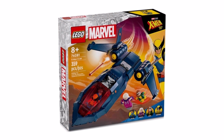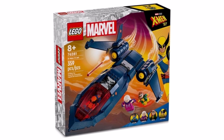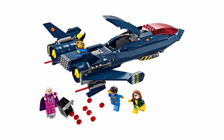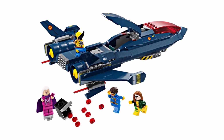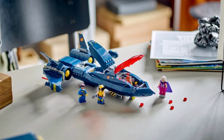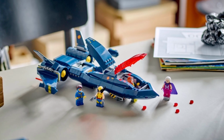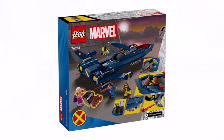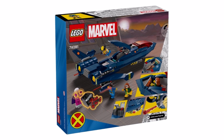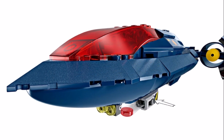And then for the finale set, one which a lot of people have been excited for but also nervous to see is 76281. This one being the X-Men X-Jet, a bit of a mouthful with the name, coming in with 359 pieces. Should be returned for a whopping $85 or £75, so really expensive on this one. And it is going to include the minifigures of Wolverine, Cyclops, Rogue and also Magneto, which is a great minifigure selection for this set. It is just questionable why it is 300 pieces when it only is $85.